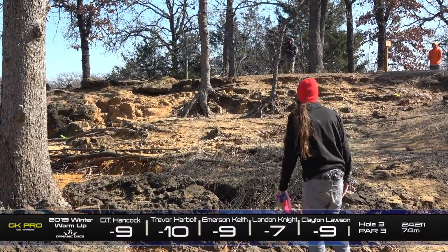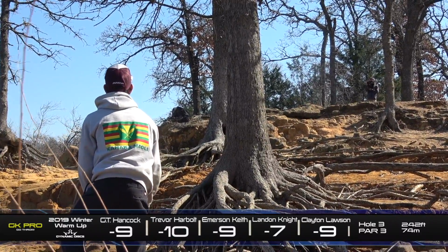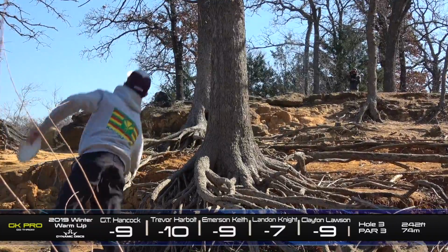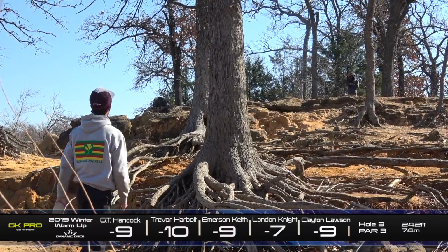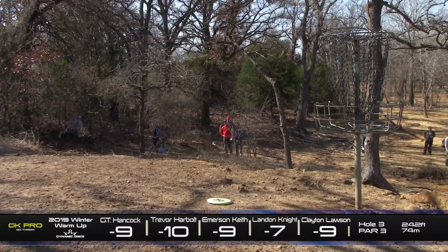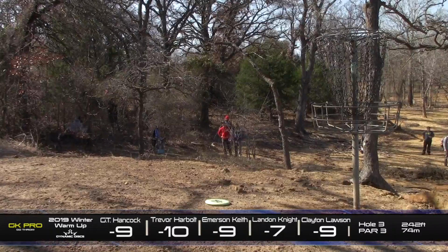Trevor is just laying this up, trying to get on that top level, trying to avoid the rollaways. And it kind of drops off behind this basket, too. Fortunately, he hit those branches and kind of stuck. Yeah, because there is a drop-off behind those bushes. That could have been real bad.